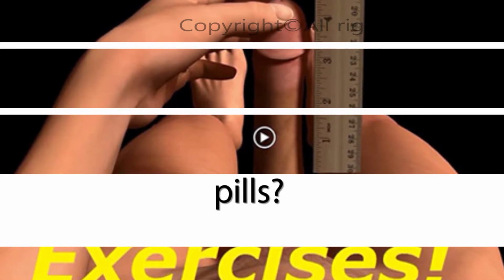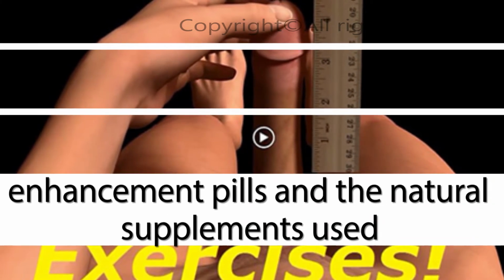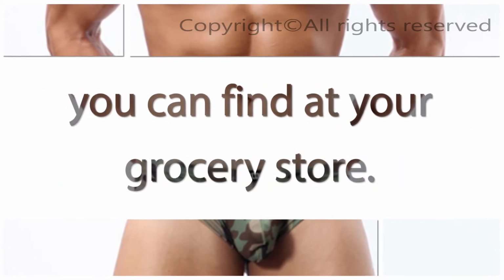Why are there pills? There's a big difference between bogus male enhancement pills and the natural supplements used here. There are no penis pills, and you are not going to be buying any through this system. You're going to be using natural supplements you can find at your grocery store.